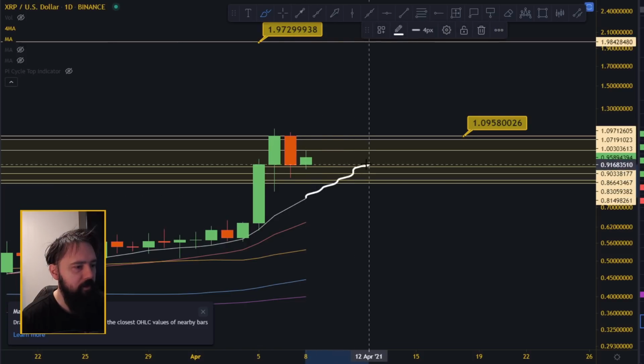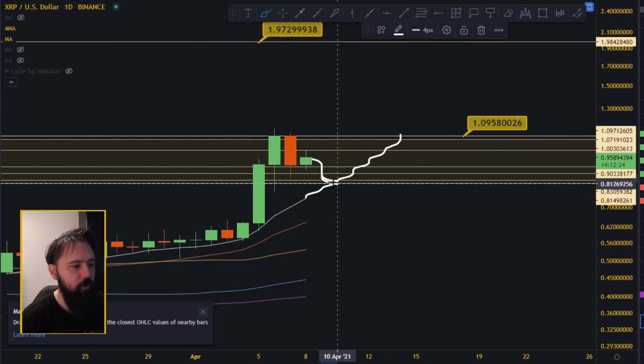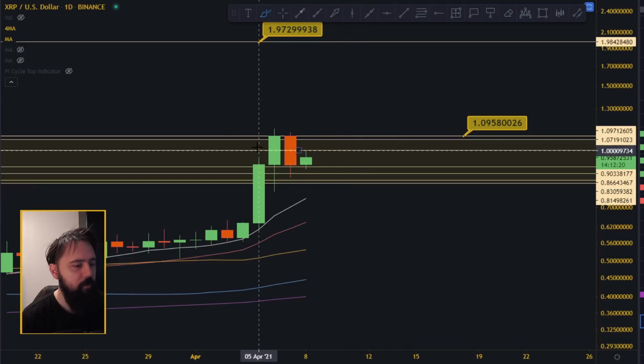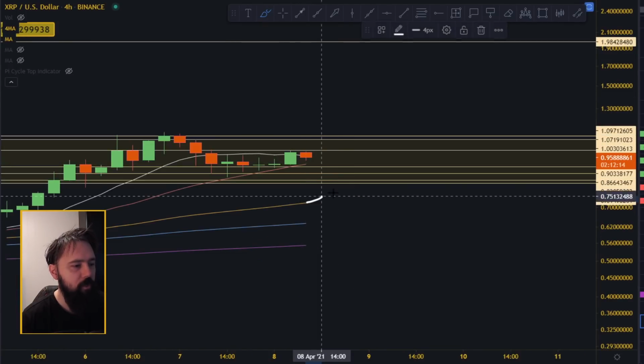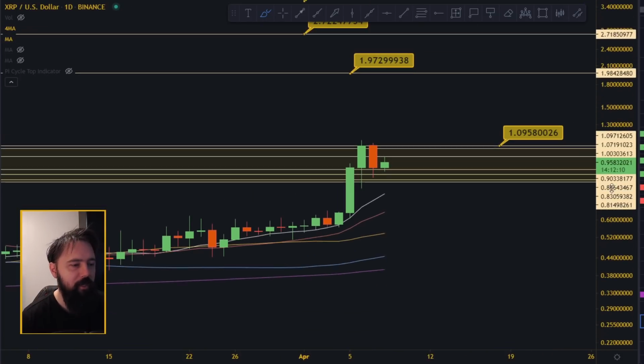I would like the 10 moving average to come a little bit more up and maybe hit the 10 moving average and then go up, or even just fall all the way down to the 10 moving average and then get support on it. Either way, on the daily chart you have to look at this 10 moving average when it starts climbing up. On a 4-hourly chart you want to look at this 50 moving average when it starts climbing up. So one of these two lines is going to give it the support it needs.